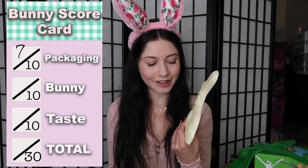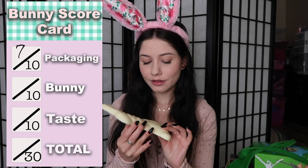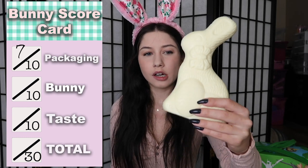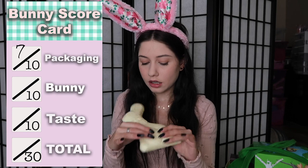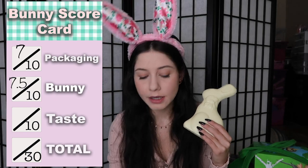I don't know why I've started doing that, but it's a thing now. But yeah, other than that, the print again is pretty good. It's flat, so not super awesome, but there's nothing wrong with it. Looks like a white chocolate bunny. So yeah, 7 out of 10 presentation. Actually, I'm gonna give it a 7.5 because it smells good.